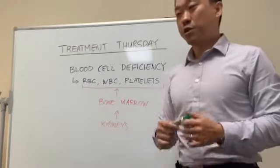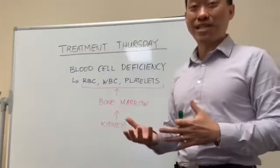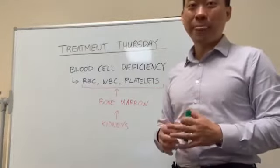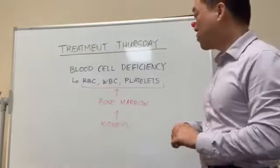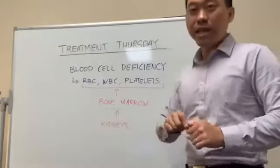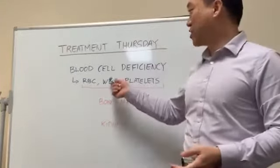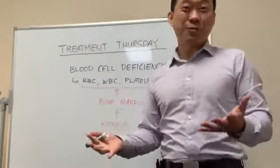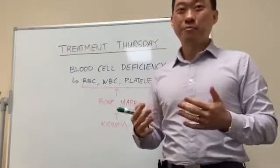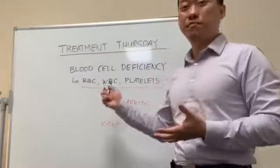In order to figure out how to improve the production of your blood cells, we have to think about where they are produced. Well, they're produced in your bone marrow, right? Then you have to think, do we have to replace our bone marrow to get more production of our blood cells? In a sense, yes. Another way of thinking of it is, how can we improve the strength of the bone marrow so that it produces more red blood cells?